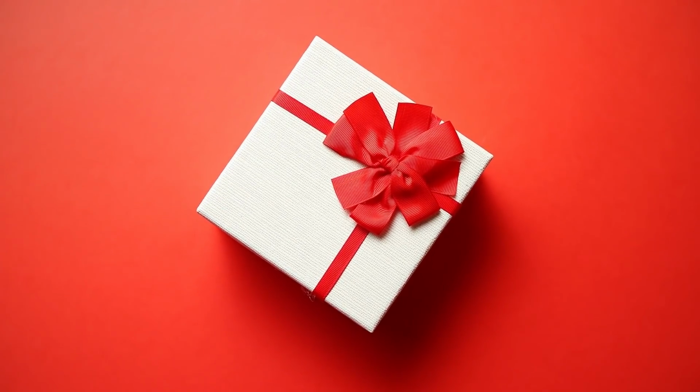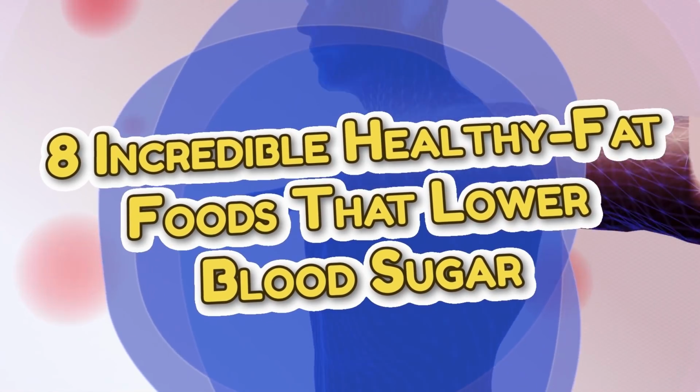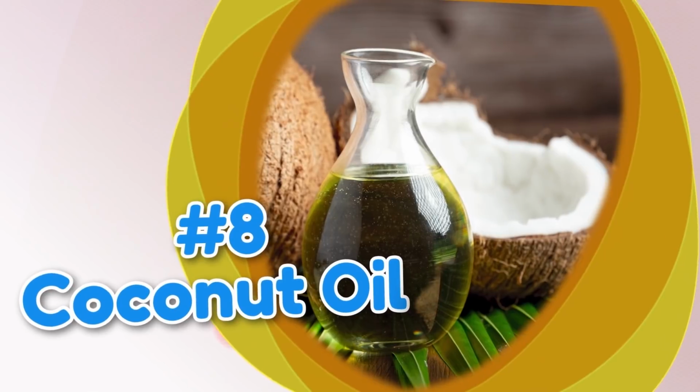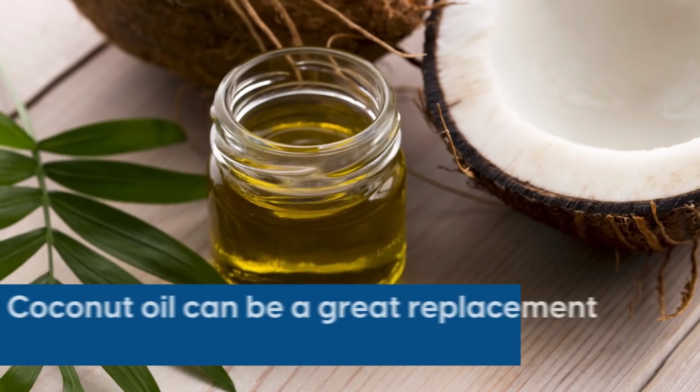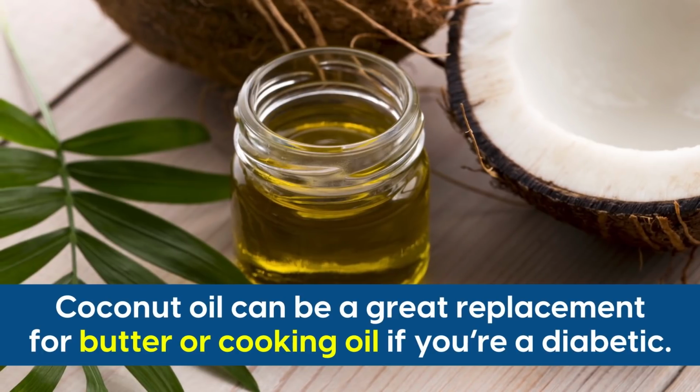Now, it's time to explore the 8 incredible healthy fat foods to lower your blood sugar. Starting with number 8, coconut oil. Coconut oil can be a great replacement for butter or cooking oil if you're a diabetic.